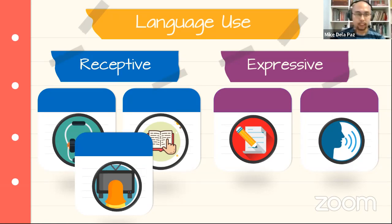So why is this important? Because when we teach vocabulary, it will be used for both receptive and expressive. Imagine the frustration of a child if he or she does not understand the words needed. She will not be able to express, and she will have difficulty receiving information as well.